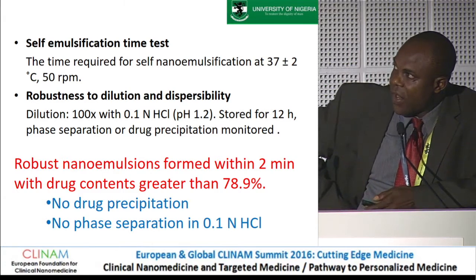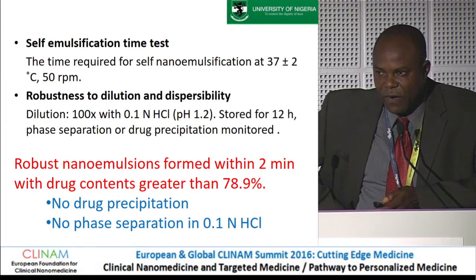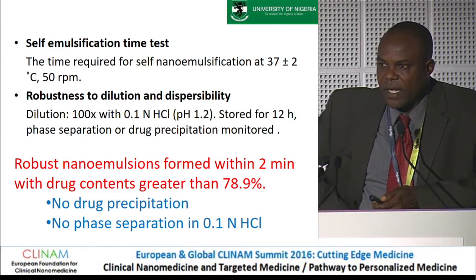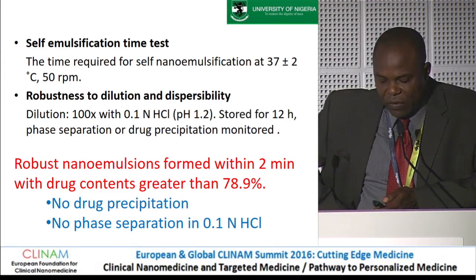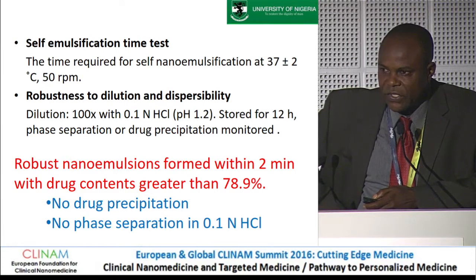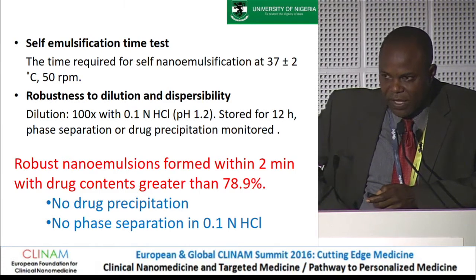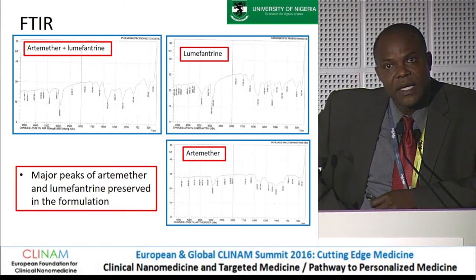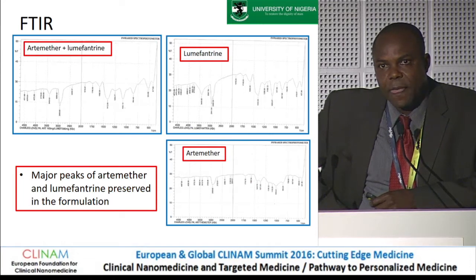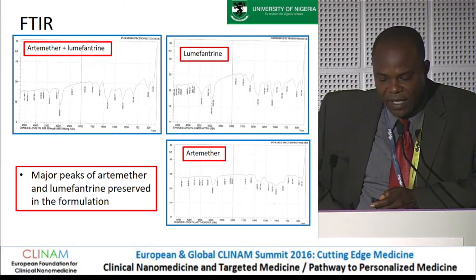But at the end, we found that our nanoemulsions were robust, formed within 2 minutes, with drug contents greater than 78%. And there was no drug precipitation and no phase separation in 0.1 normal HCl, which is a common fluid we use for evaluations. We also looked at the FTIR to be sure that the molecular state of the drugs was maintained in our formulations. And at the end, we found that they were still intact.